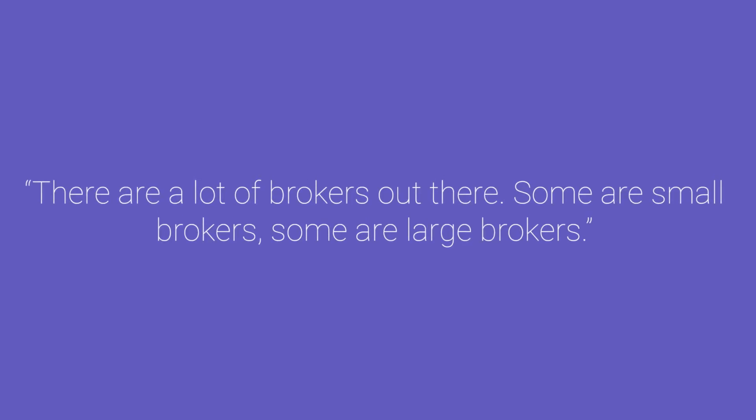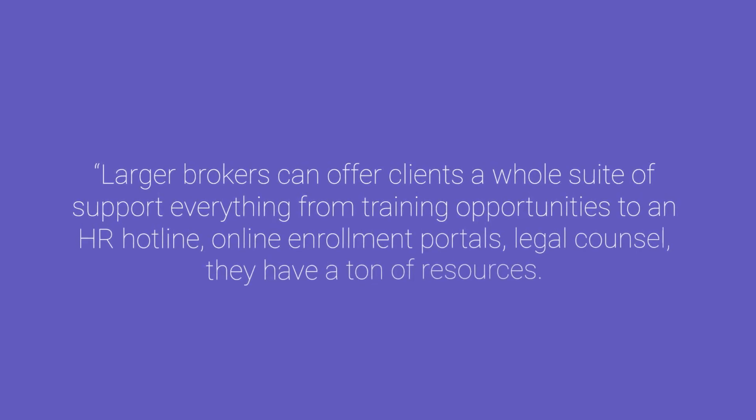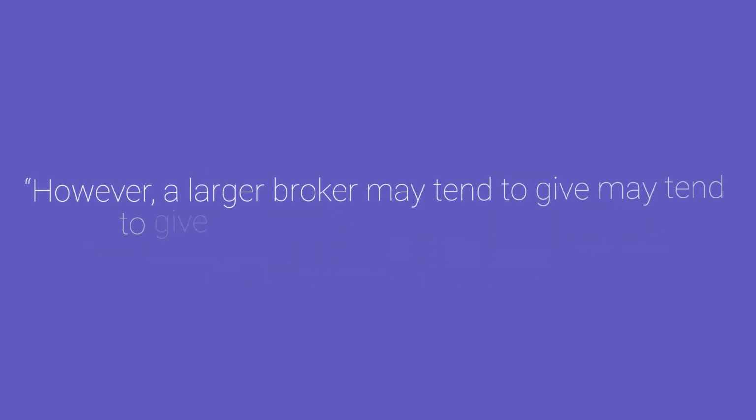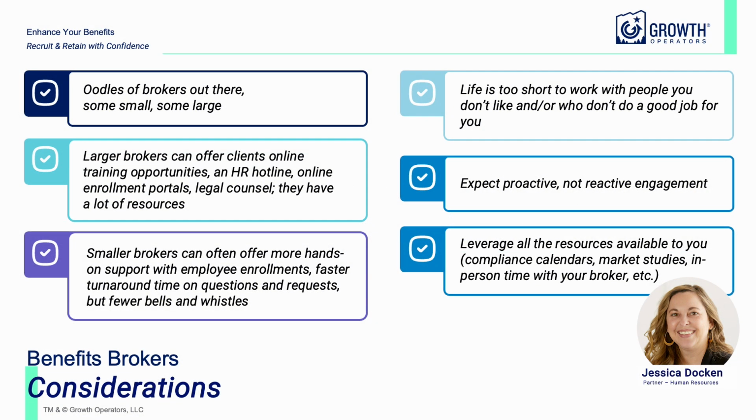There are a lot of brokers out there. Some are small brokers, some are large brokers. Larger brokers can offer clients a full suite of support, everything from training opportunities to an HR hotline, online enrollment portals, legal counsel. They have a ton of resources. However, a larger broker may tend to give their attention to larger clients. I find that for small and medium-sized businesses, smaller brokers can often offer more hands-on support when it comes to employees and turning around answers to questions faster, but maybe they have fewer bells and whistles.